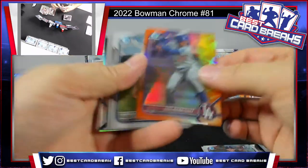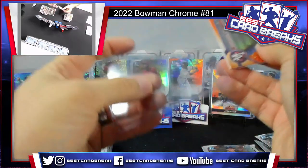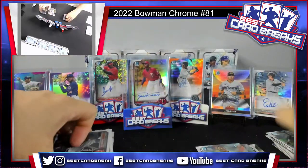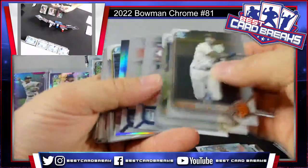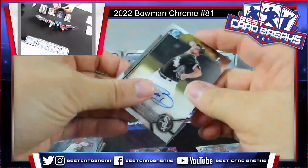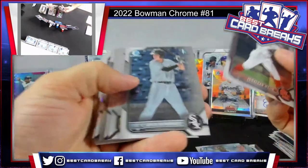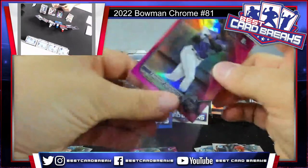True Orange, Lou Rod. Dodgers, Sal Ponce. Nice one to 25 here. Luis Rodriguez. Junior Perez to 199. Tanner McDougal, White Sox, Noah Ordway. Yeah, you're chasing J-Rod color, J-Rod autos, and then there's a couple of prospects in here, but J-Rod's the big chase. Yank wheel for the Rockies out of 199.